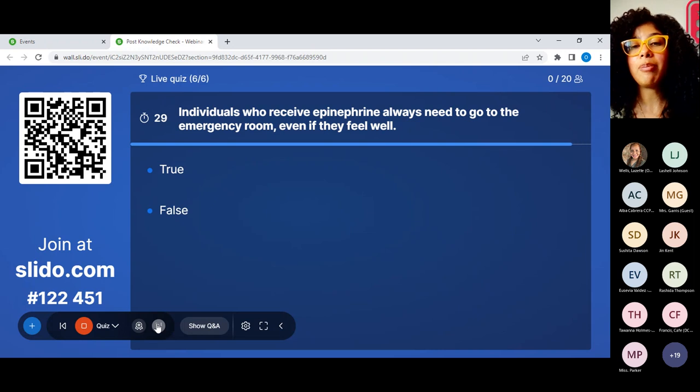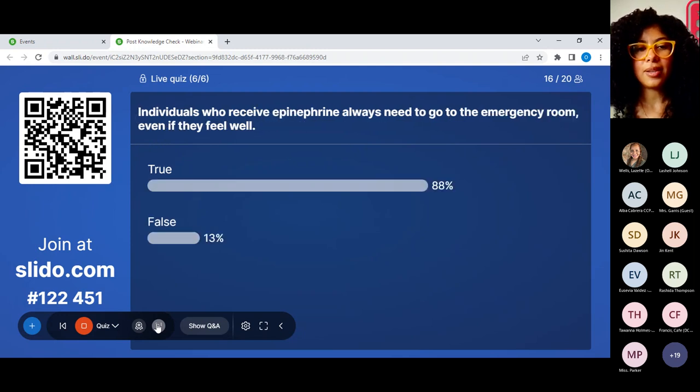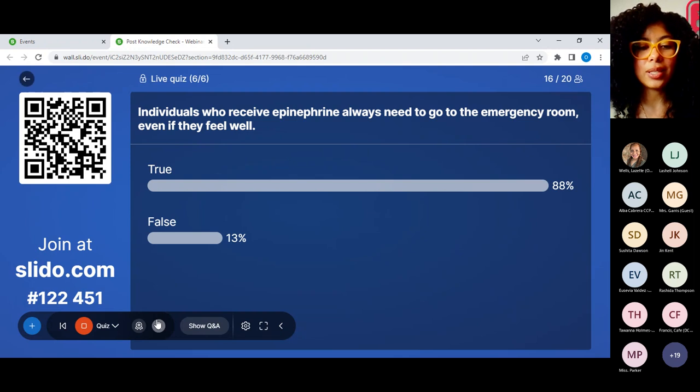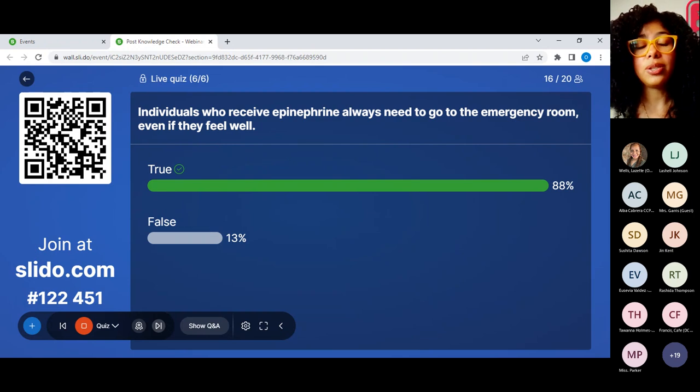And the last question: individuals who receive epinephrine always need to go to the emergency room, even if they feel well. Is that true or false? Now 5 seconds left. Awesome. So 88% say true, 13% say false. The correct answer is true. This is because they may have a biphasic reaction, which means their symptoms return or a second round of symptoms happens, or their symptoms may not subside and they may need additional doses.